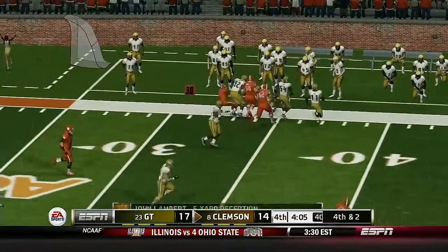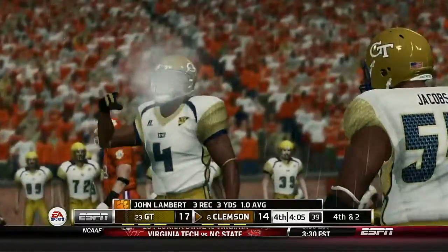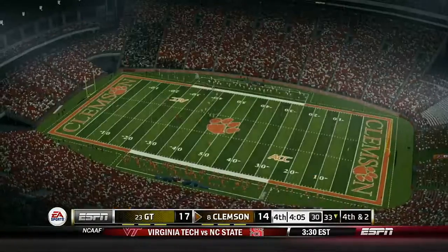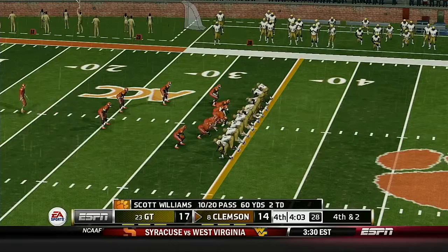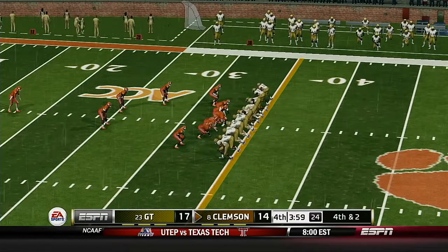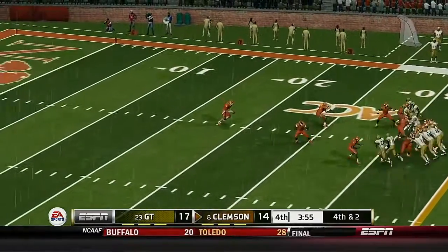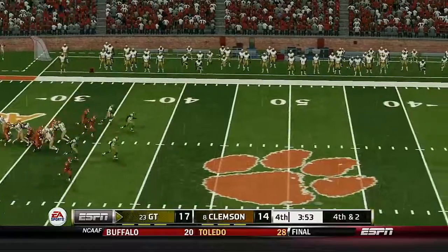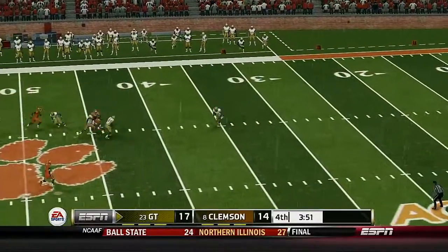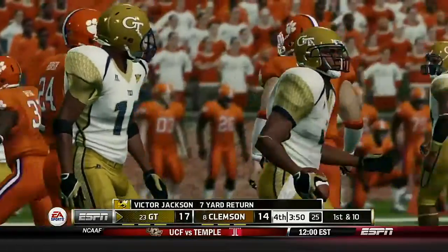Out to the tailback on the screen. Out of bounds at the 33-yard line. Fourth down. They look like they've got the block on, and this offensive line's got to give him some time. And he's taken down at the 41.